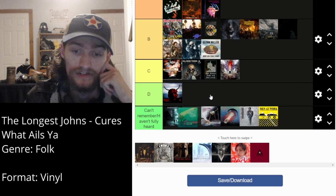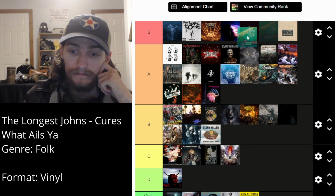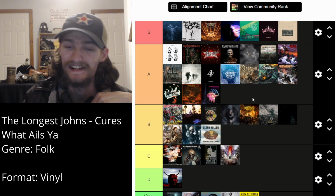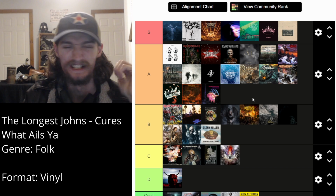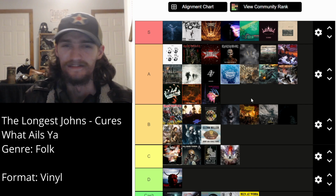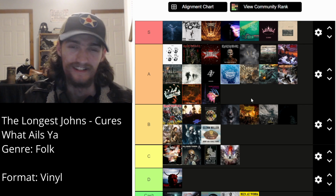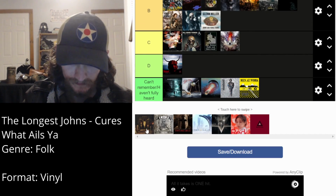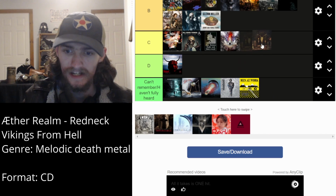Here's What Ails You by The Longest Johns. That's an S tier. That's just a fun album. That's another one I got for Christmas on vinyl. Such a fun album, such a good album. You'd love The Longest Johns. I'll always sing along to the stuff and everything. So easy, S tier. Redneck Vikings from Hell by Aether Realm.